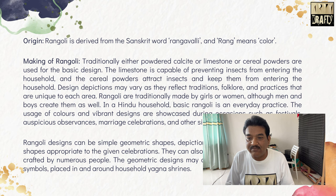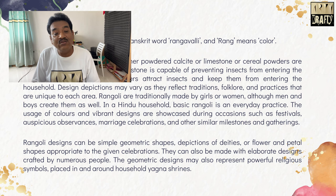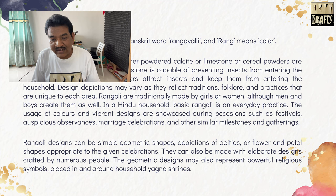Design depictions may vary as they reflect traditions, folklore, and practices that are unique to each area. Rangoli designs can be simple geometric shapes, depictions of deities or flower and petal shapes appropriate to the given celebrations. Geometric designs may also represent powerful religious symbols placed in and around household yagna shrines.